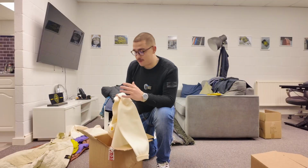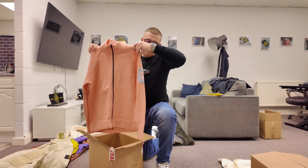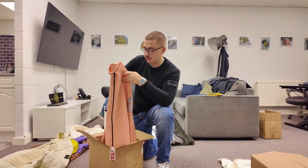Same with my customers as well. As soon as I get this stuff in, it's gone just like that. This one's going to the side, and I'll try that on in a sec. And the last piece in this box is another embroidered spell out, and this time it is a full zip jumper. Again, finished off in a really bright colourway and in a good size as well.